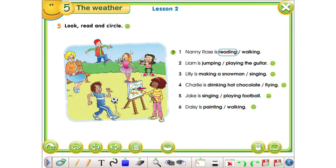So you have to look at this image here. We have all our favorite characters. So we have Nanny Rose, Liam, Lily, Charlie, Jake, and Daisy. They are all doing stuff, doing things. And we have here 6 sentences. We have to choose the correct option. So let's see sentence number 1. Nanny Rose is reading or walking?